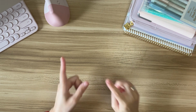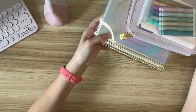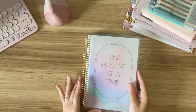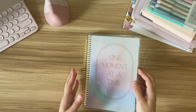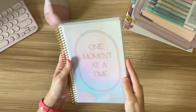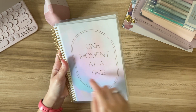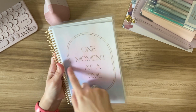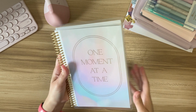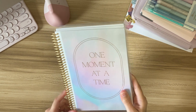But let me start with the notebook, which is a journal. And I am going to apologize for the lighting. It is a very cloudy day here in Louisiana, so I have to have my ring light on, and that doesn't do well with these laminate covers. So this says one moment at a time, and it is in a gold foil, and the background is kind of like a pastel color blend situation, and the coil is a gold coil.